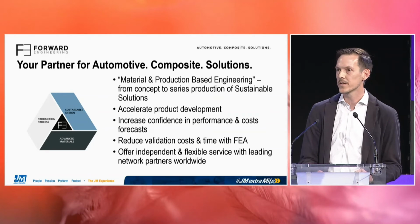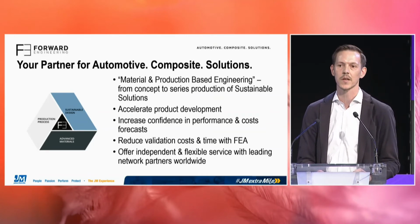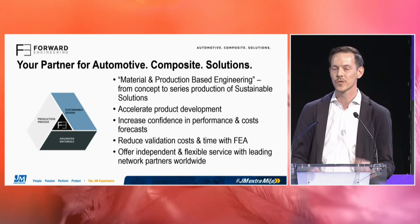All right, thank you, Dana. So yeah, as you said, 3 years ago when Dana came to Forward Engineering and told us about this new innovative process to drive down the cost of organosheets with glass fiber, she directly got our interest. Because as Forward Engineering, we see our role as an enabler for new materials, especially for new composite materials for future mobility. We always try to balance the triangle of manufacturing-based engineering with advanced materials, leading to a sustainable product design. And our role as engineering service provider is especially in pre-development projects, to accelerate projects and to put them on the right track.